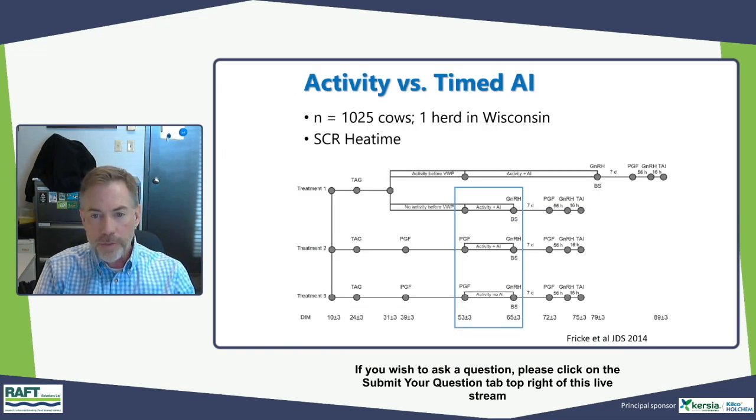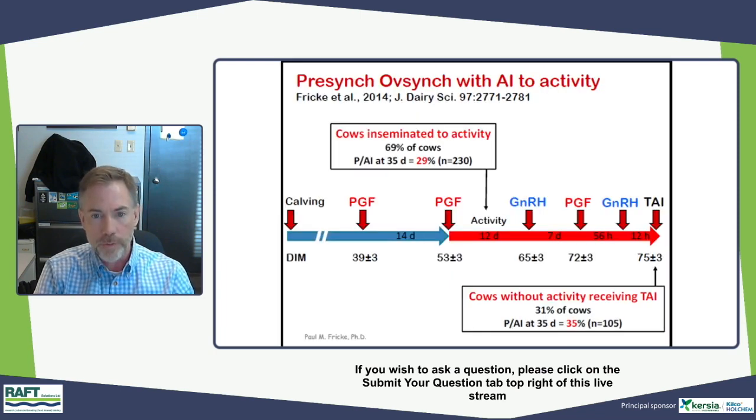Off to Wisconsin for a study that went head-to-head of going all in on synchronization timed AI versus trying to make the most use of activity monitors. And there's quite a lot in this study, but I just want to pull out a few points for today. So all the cows got 2 shots of prostaglandin 2 weeks apart, and then had a 12-day period in which they could be detected in estrus. They all wore activity tags.